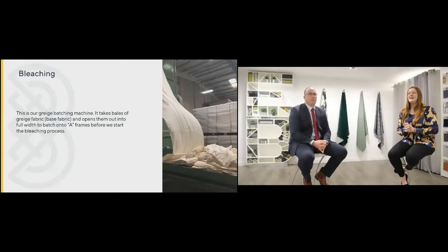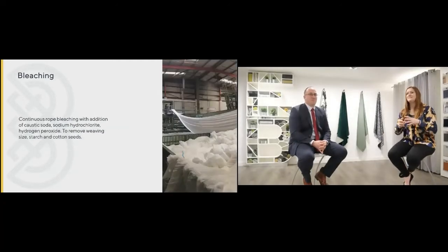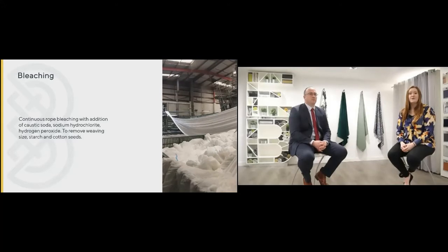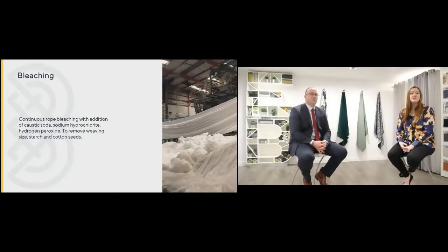So bleaching isn't as simple as you think it is. Actually, there's multiple different kinds of bleaching, and in fact, most of our linings go through, I think, 3 different bleaching processes before they are the white or then dyed to off-white that you purchase them as.